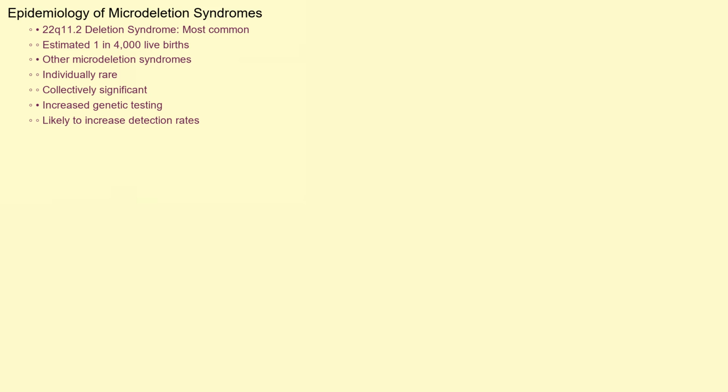Regarding epidemiology, 22q11.2 deletion syndrome is the most common microdeletion syndrome, affecting an estimated 1 in 4,000 live births. Other microdeletion syndromes, while individually rarer, collectively represent a significant portion of genetic disorders affecting development. Because genetic testing is becoming more prevalent, it's likely the detection rate of these syndromes will continue to increase.